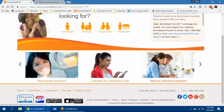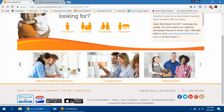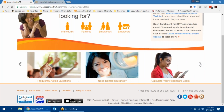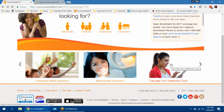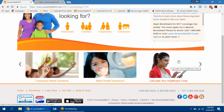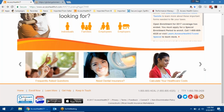This bottom carousel has links to stuff that customers might need either before enrollment or after enrollment. A couple of things I wanted to draw attention to are the frequently asked questions. You can just flip through in your own time and see what we have here. You can also go and calculate your healthcare costs. This is a question we get a lot from community partners and certified application counselors in our planning meetings. This is where you would input a customer's information about medical conditions, and it helps you pick a plan, or estimate the cost of a plan for the whole year. So ideally, a customer would visit this before they select a plan to make sure that for their individual situation, they're aware of how much their conditions cost over the course of the year.